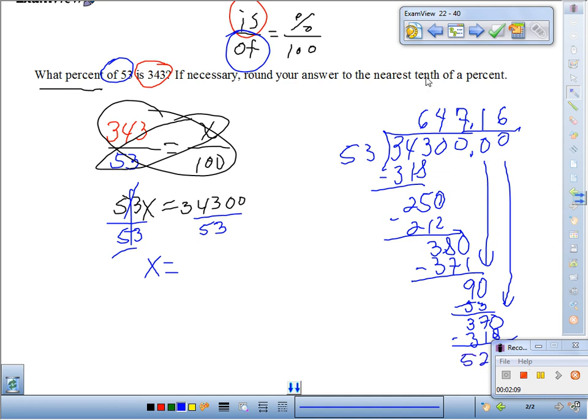And I'll stop right there because they want it to the nearest what? 10th. The 10th is this number here. Does it stay a 1 or does it go up to a 2? 2. So therefore, we are at 647.2. Bam, that's exactly what I was going to say. We don't leave it like this or else I'm going to dock a point.